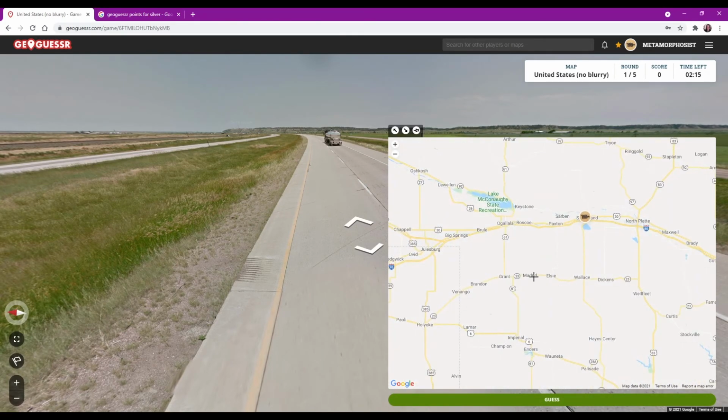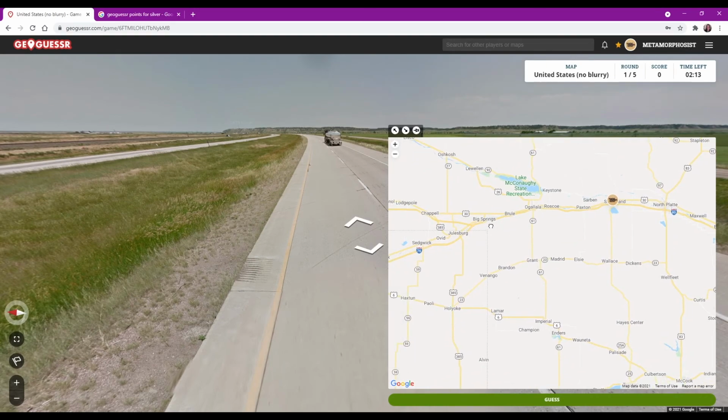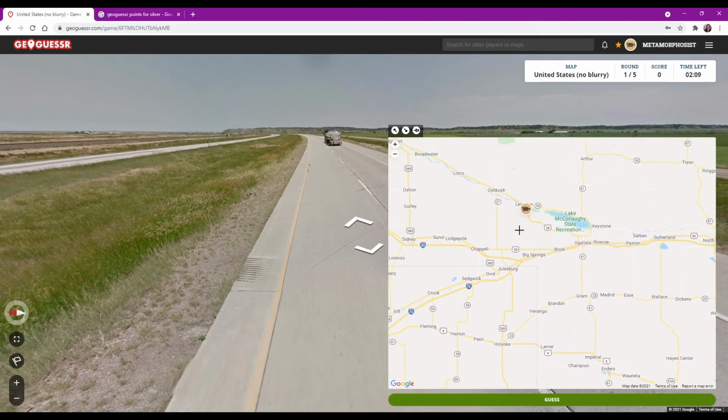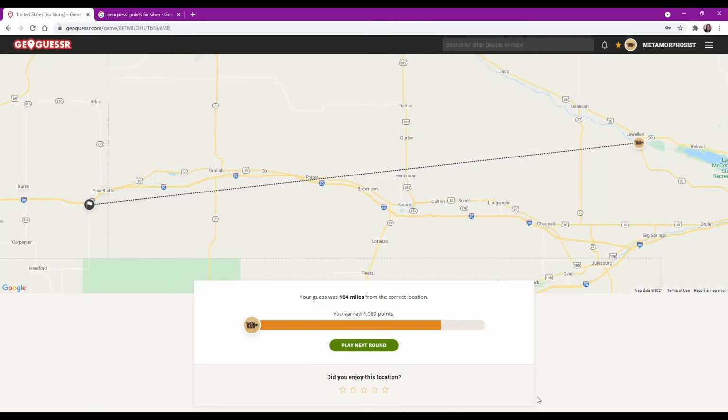Oh. Okay, I've got Sutherland. It said exit 158 to Sutherland. So I'm coming from the west. Let's try there. Yes. Not far enough west. I'm way out in Pine Bluffs, Nebraska. Still, 4,089 points. Next round.